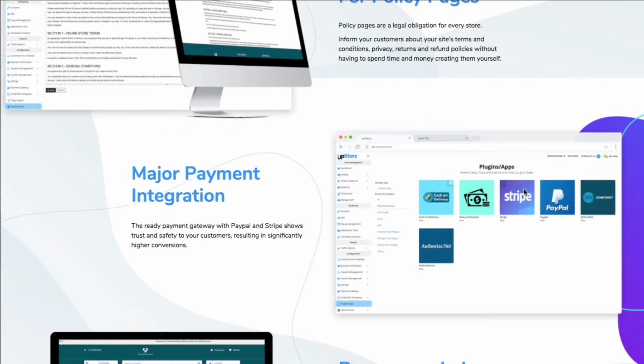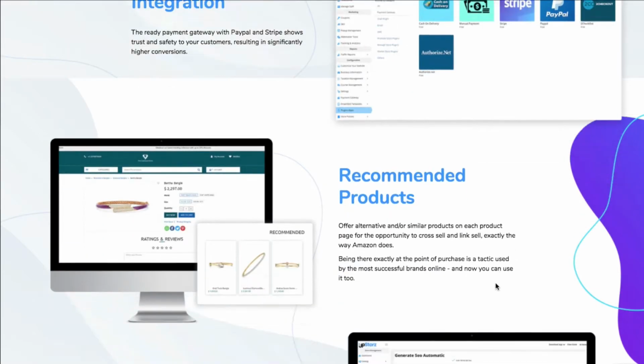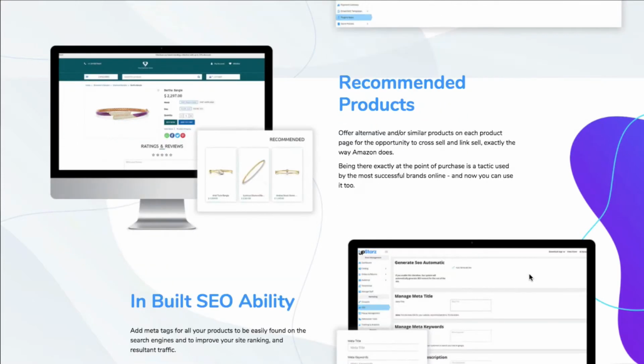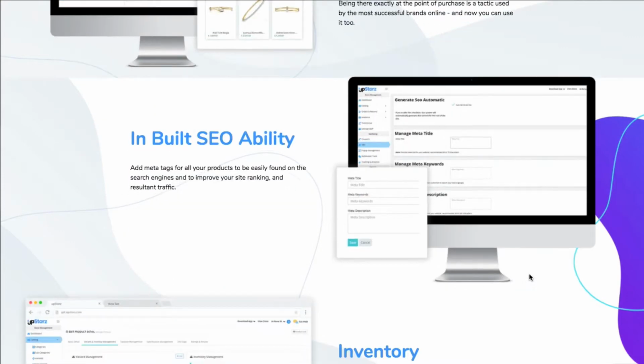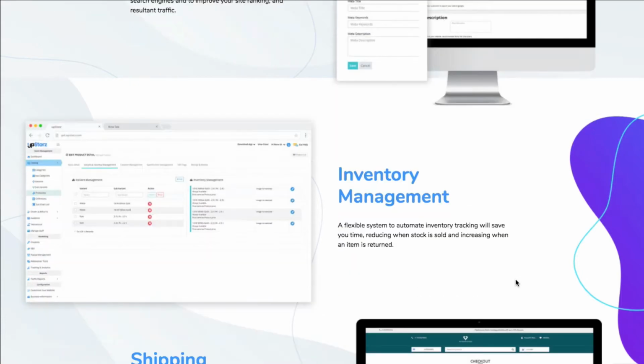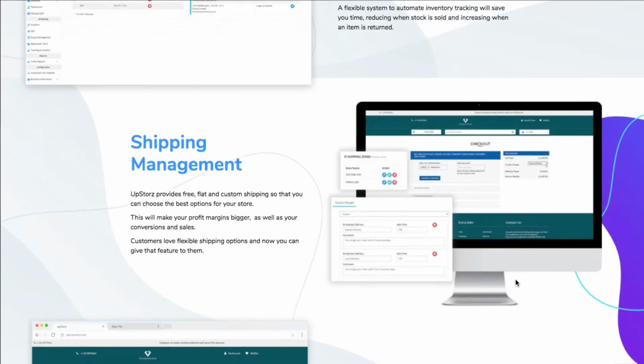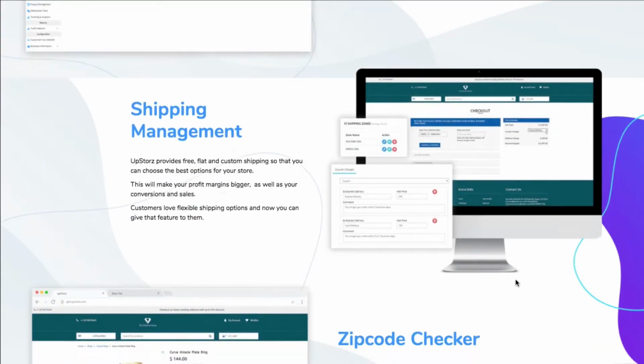It looks like they have 6 different services here that you can integrate with. There are different boxes you can add to your website, like recommended pages. There's lots of different options. They have the SEO built in, so you can add all your meta title, keywords, and description, and different management ways that will help you in your business.